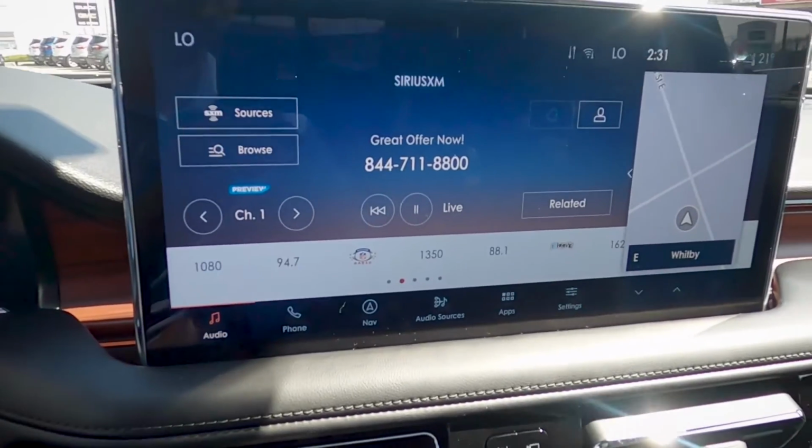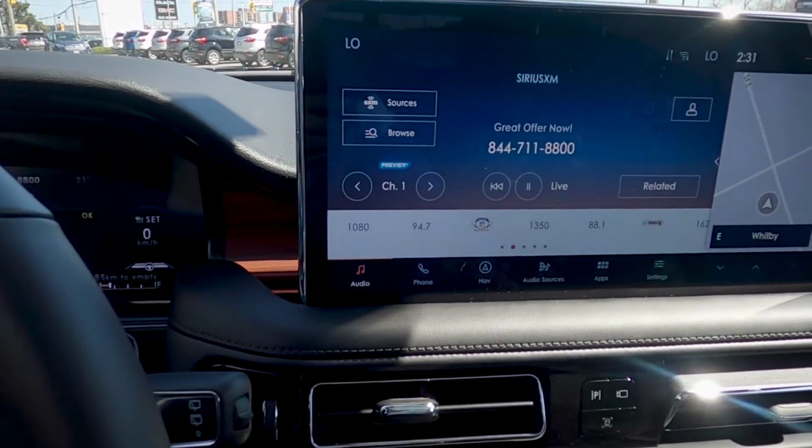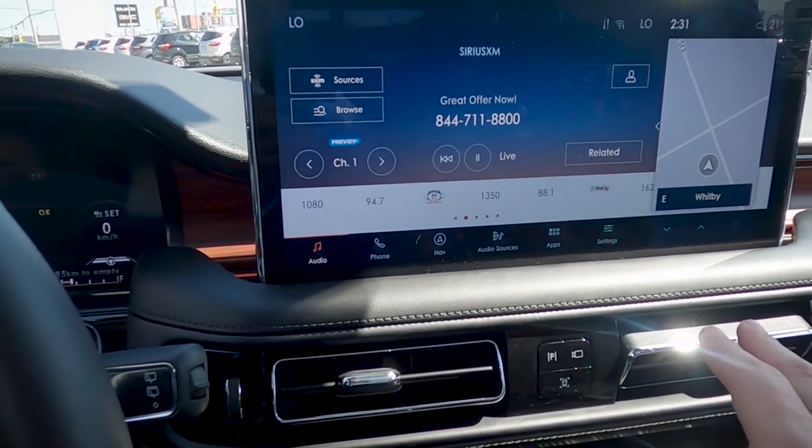Taking a peek at the screen. So this is new for the 2021 model year. I like the way that they've done the screen. I think it does look really, really sharp and some good functionality. And we are on the new Sync 4 system inside of the 2021 Nautilus.